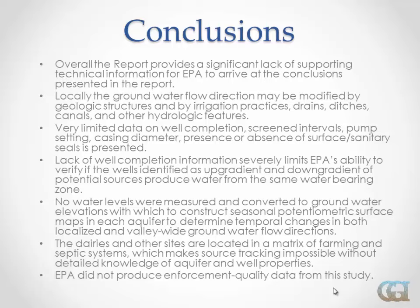This results in severely limiting EPA's ability to verify if the wells were upgrading or downgrading potential sources, because they're producing from multiple water-bearing zones. There was no water table map constructed from any of the water levels. There's actually no water level information provided in the reports. The dairies and the other sites are located in a very complex matrix of farming and septics, which makes the source tracking next to impossible without a detailed knowledge of the aquifer and well properties.